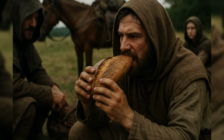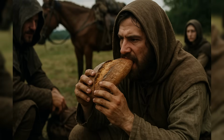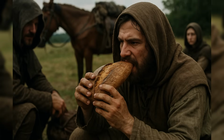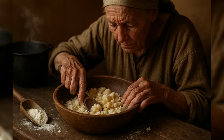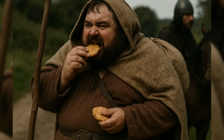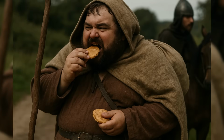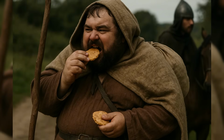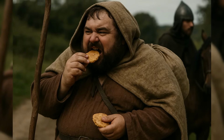The goal was creating something that could survive being bounced around in saddlebags, withstand temperature changes, and still provide decent nutrition after weeks of storage. The base was typically flour mixed with lard or rendered fat, which served multiple purposes. The fat provided concentrated calories essential for travelers burning energy walking or riding all day, helped preserve the cakes by excluding air, and made the final product more palatable than plain flour and water would have been.